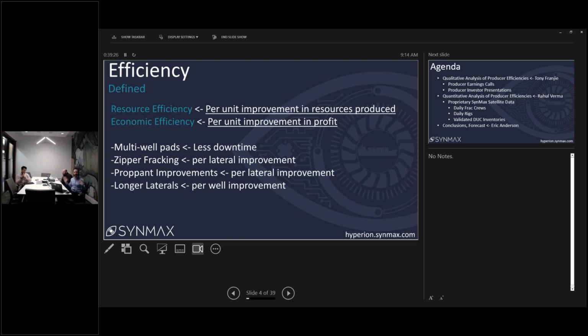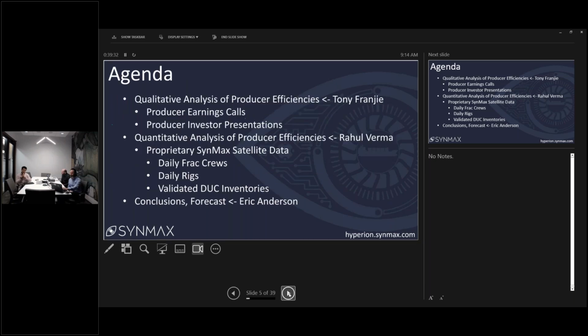So I want to get these terms out of the way because I think semantics are very important in this discussion when we're talking about efficiencies.